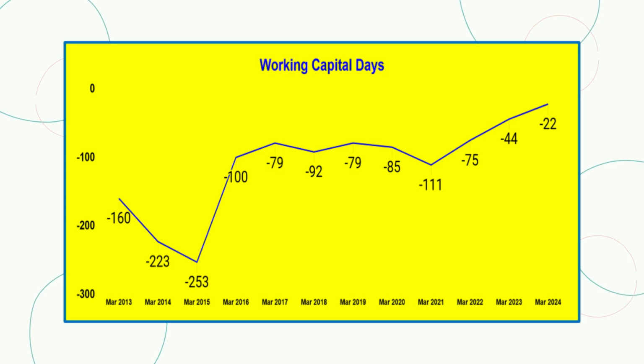Moving forward, we notice a shift. By March 2015, working capital days improved slightly to -100 and stayed fairly consistent around this level, fluctuating between -79 and 992 days from 2016 to 2018. This steady trend reflects a balance in managing cash flows, though not as strong as the initial years.